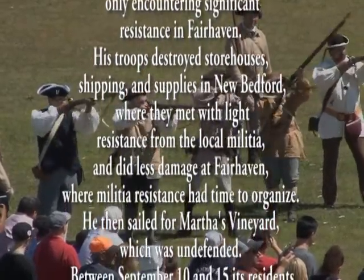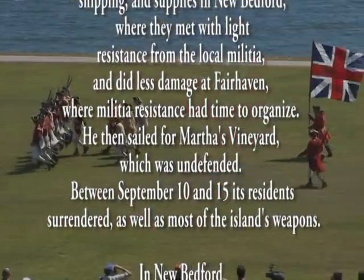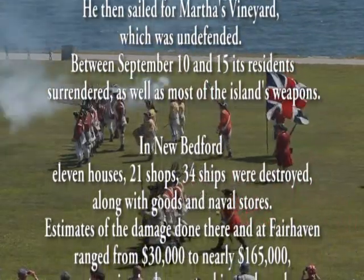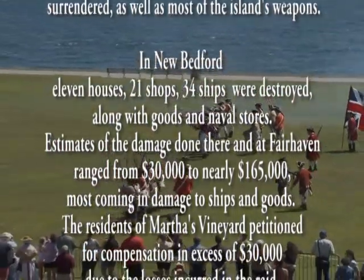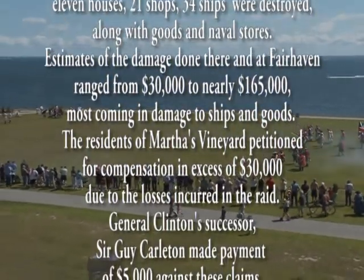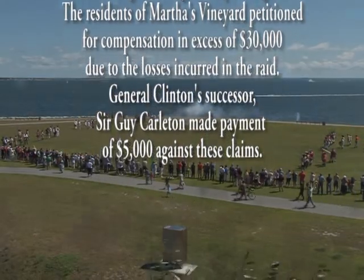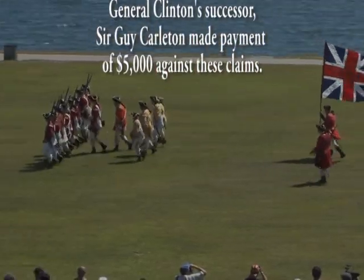Where militia resistance had time to organize, he then sailed for Martha's Vineyard, which was undefended. Between September 10th and 15th, its residents surrendered, as well as most of the island's weapons. In New Bedford, 11 houses, 21 shops, 34 ships were destroyed, along with goods and naval stores. Estimates of the damage done there and at Fairhaven ranged from $30,000 to nearly $165,000, most coming in damage to ships and goods. The residents of Martha's Vineyard petitioned for compensation in excess of $30,000 due to the losses incurred in the raid. General Clinton's successor, Sir Guy Carleton, made payment of $5,000 against these claims.